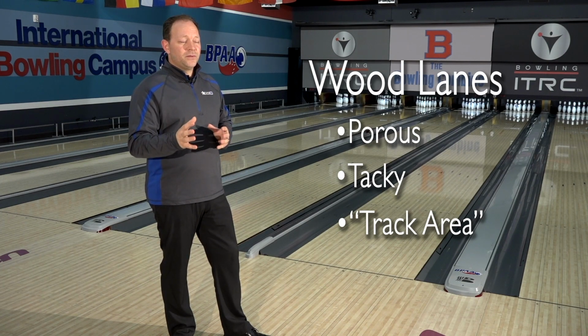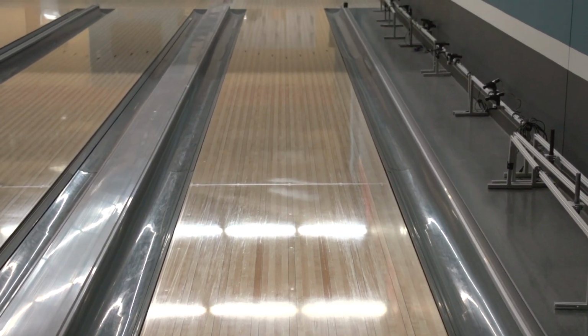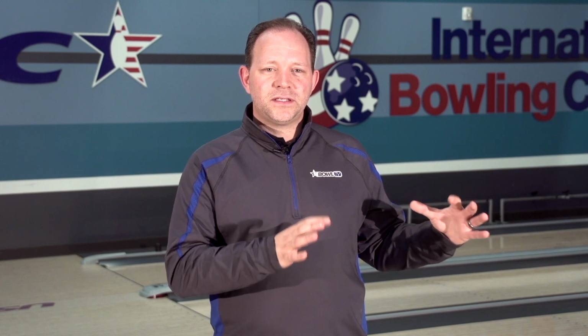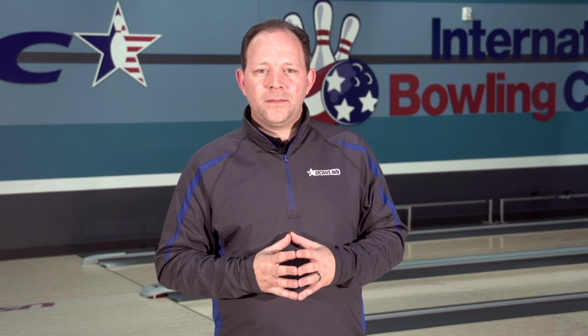Another type of surface that we see in most of the centers today, I'd say approximately 80% or so, maybe three quarters of the centers out there, is synthetic surfaces, and those are similar to the countertops that you might have in some of the homes today. That synthetic surface is hard, it's really durable, it has some texture to it, but not nearly as much surface texture as the wood, and it actually plays slipperier or slicker as the ball goes down the lane a lot of times.